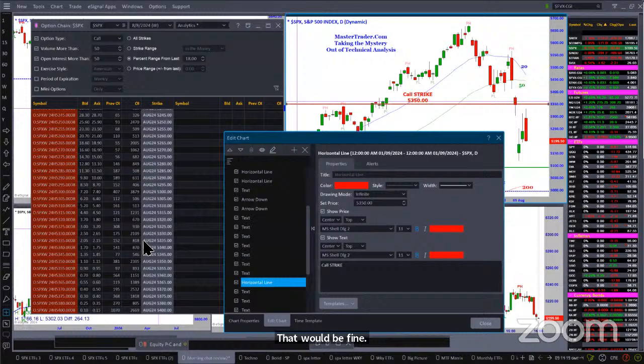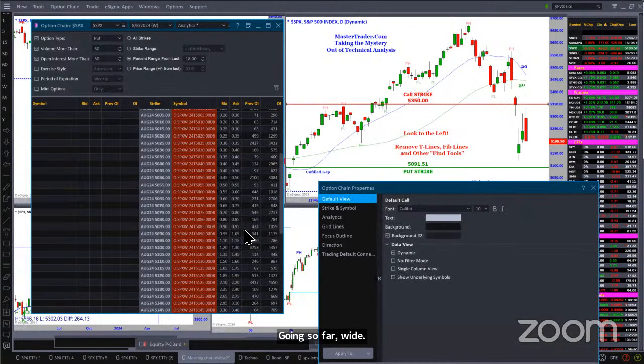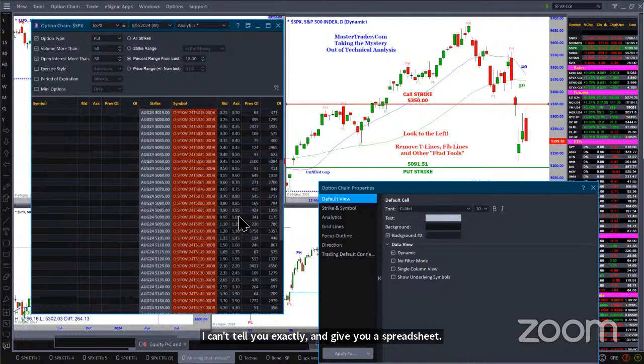Now you got to go a decent amount wide. Now, some say, you know what? Okay, I know where the outer edge is. Now, if I can get closer to get premium without going so far wide, maybe you're more comfortable with that. Nothing wrong with it. But figure where the greater probability of the outer edges is, because the numbers that I give you on a day-to-day basis, I can't tell you exactly and give you a spreadsheet, but I just know by doing this long, probably greater than 99% of the time, they never get there.